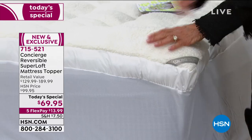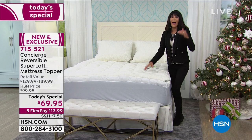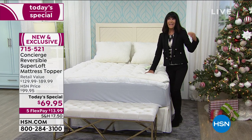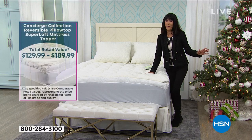So whether you need cool and dry or you would love the luxury, and I mean luxury, because if you've gone out to do any comparison shopping on Sherpa, you know how much money you can spend for Sherpa. You have both built into one. It is hand-pieced. It is hand-filled. It is the most loft we have ever offered.